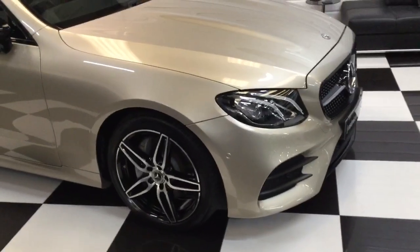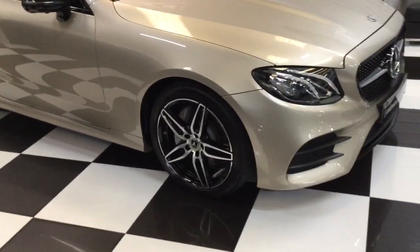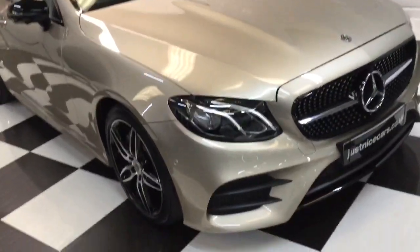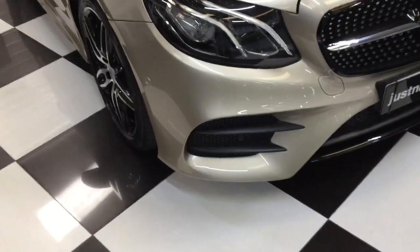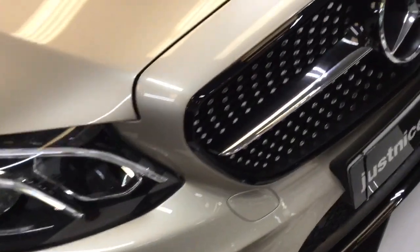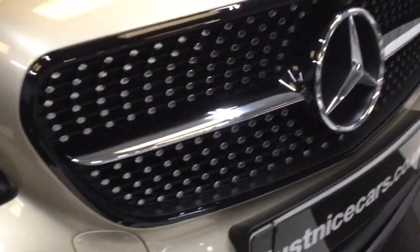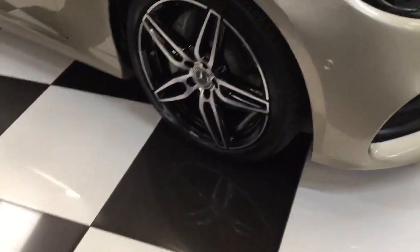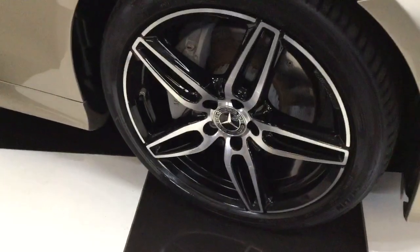It's got the parking pack with the 360 degree cameras, so we've got cameras at the front, underneath the mirrors, rear of course. I'll give a close up here. We've got a black grille surround and the diamond grille, really looks nice. The LED headlights. It's got the black and diamond cut alloy wheels, and they're all in lovely condition.